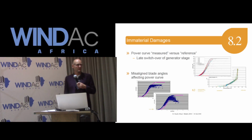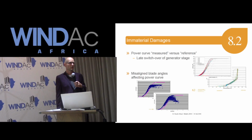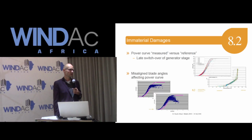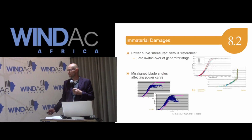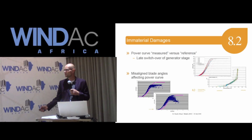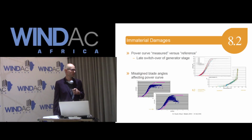Then we have immaterial damages, which result from failures coming from improper turbine control. And this may lead to a late switching in the generator stages, where you have 4-pole and 6-pole converters or generators, and getting to a higher wind speed, there's a switching to the 4-pole stage, and if that is not properly controlled, you lose some energy on your power curve, and you end up below the predicted power curve, and this is a loss of energy then, and for sure that's a loss of money as well.